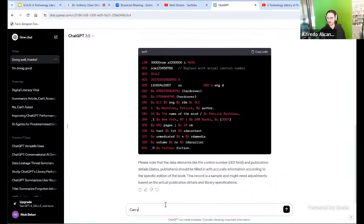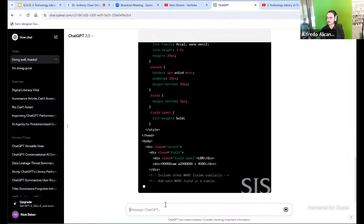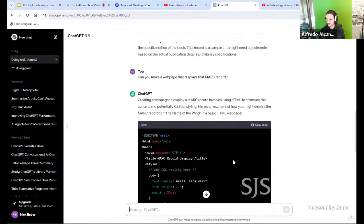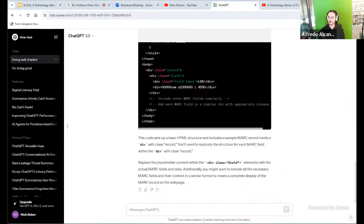Let's ask it if it will make a web page that displays that MARC record. And let's see what it does. So it's actually writing us some code, some HTML code for a web page. And I'm going to copy this code and let's see what it produced. So I'm just saving it in a notepad right now, and I'm saving it as a .html file.